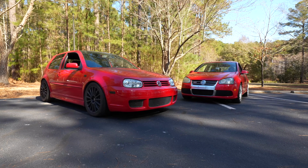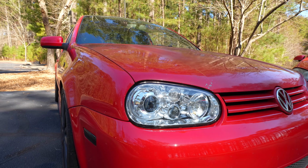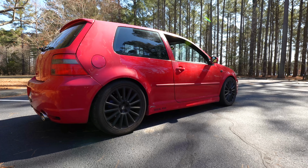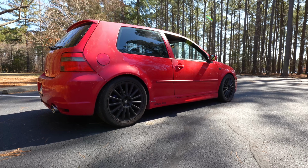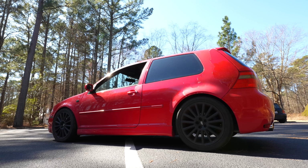Whereas when you compare that to the Mark IV, to me, it looks smaller, it feels smaller, a little bit more squared off, and that's what driving a Volkswagen Golf was really all about. A small, quick, nimble car that looks the part too.